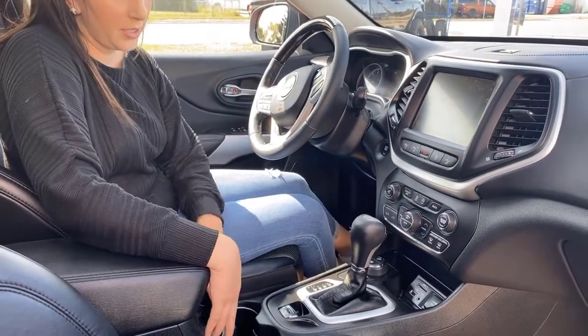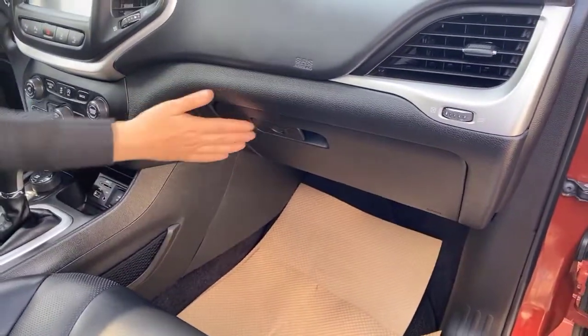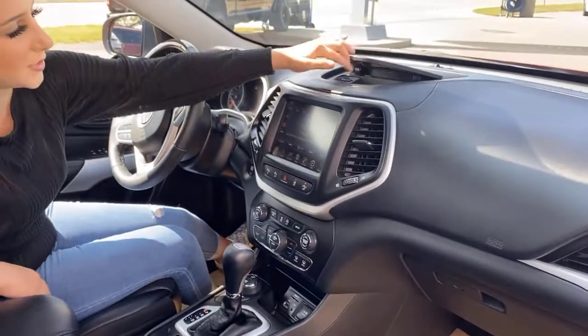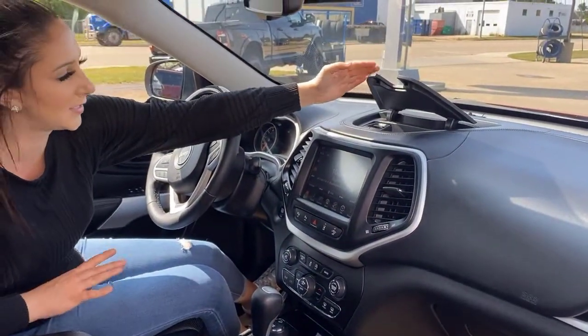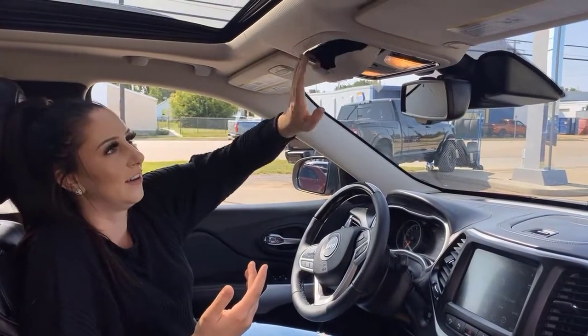Cup holders, and then of course a glove box. This glove box does lock as well. And then you do have a little bit of storage up front here. You can toss like sunglasses in there, whatever you like. You do have another sunglasses holder right here.